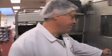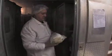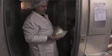Those items we process during the summer. We bag them and we freeze them. That way we're able to have fresh, local, purchased produce in our recipes for the entire school year, rather than just at a seasonal time during the months of August and September.